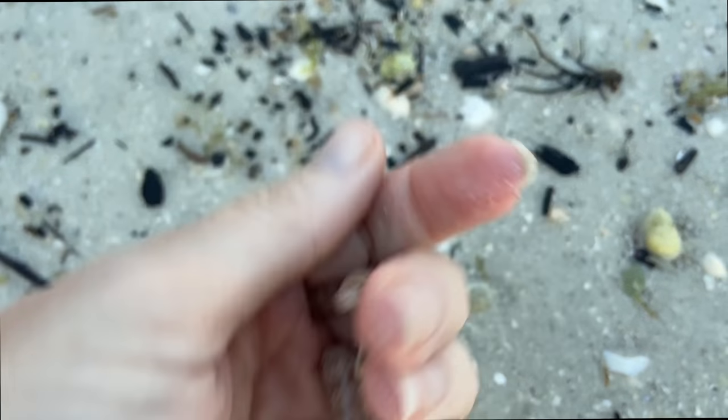And this is my equipment. You guys ask a lot about my equipment and this is all I had today, my shell bag and my little hard container that I put those urchins in to protect them. So that's it. And my backpack with my refillable water bottle and I was ready to hit the beach. So that is all I needed.